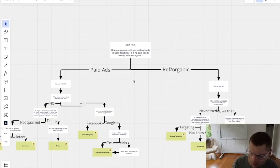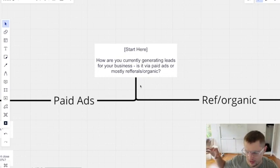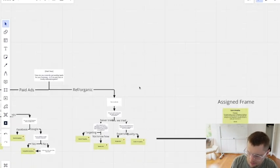So what we get our clients to do when we build these out is, on the triage call, we focus on this or that. We don't have it open-ended. So instead of saying, how many leads are you generating for your business, which could mean anything, and anybody could ask that, we say, hey, how do you generate this for your business? Is it paid ads or referrals? Is it one or the other? Because you want to lead them down different tracks.